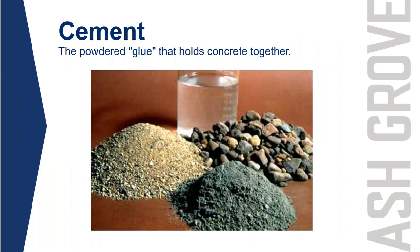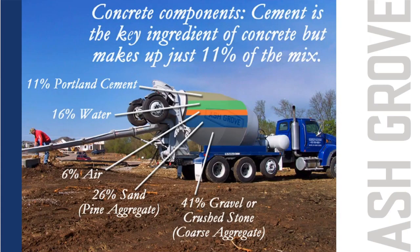It's chemically reactive with water, and so when it's in the presence of water, it starts to grow crystals and harden, and that's what glues the concrete together. It's a key ingredient in concrete, but it doesn't make up the vast majority of it by any means. I'd say usually you're between 8 and maybe as high as 15% cement in a typical yard of concrete. This gives you the breakdown. You can see you're about 70% sand and gravel.